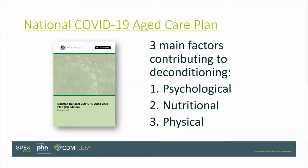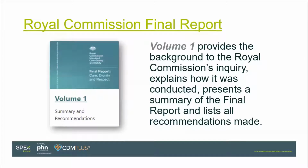So I'm just going to show you. The last report we've got there is just from the Royal Commission. So it's the final report. So for those that haven't, there's a number of volumes. I'm just going to give a brief overview of the first 3 volumes. So volume 1 talks about the background to the Royal Commission inquiry, how it was conducted, and presents a full summary of the final report and all the recommendations. And it's a little bit of background of how the other part of these initiatives came to add these additional services as well.